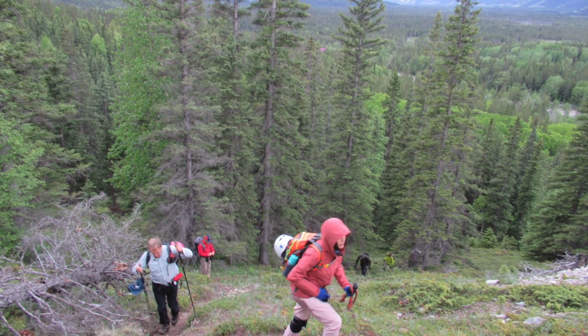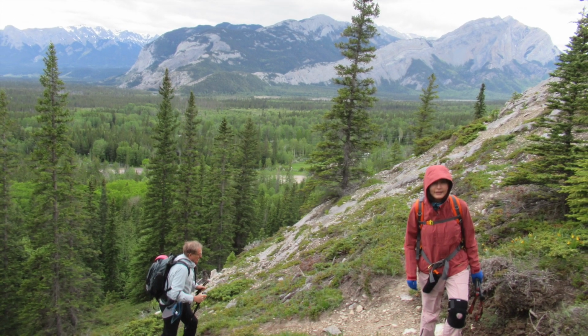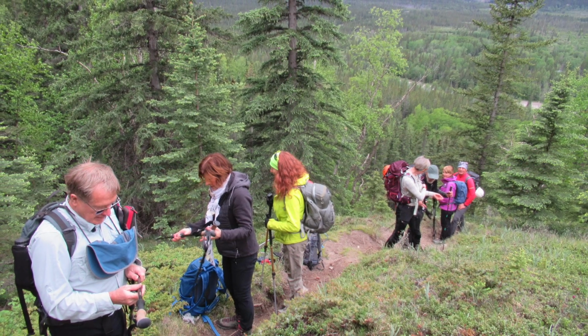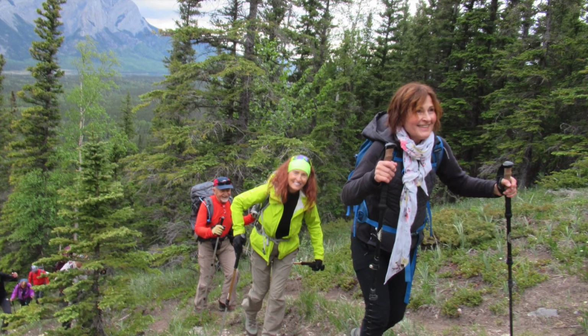At this stage I have to explain that Roche Perdrix means rock of partridges, because supposedly there were many partridges that lived here back then in the 19th century.